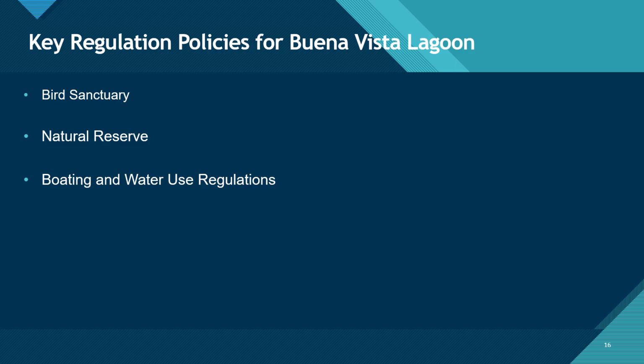Boating regulations, such as those mentioned in Chapter 13.48 of the Kern County Code, share general regulations for boating in the Buena Vista Aquatic Recreation Area. The code includes special speed zones, time of day restrictions, and minimum boat lengths, as well as other policies.